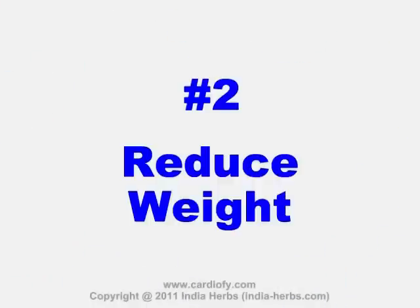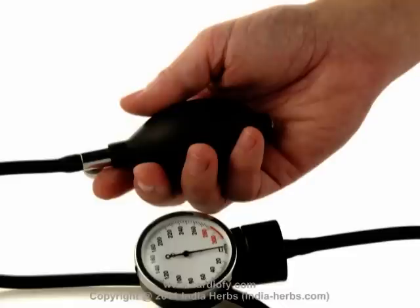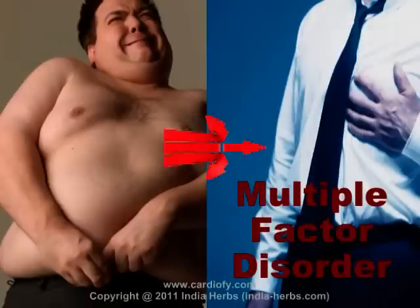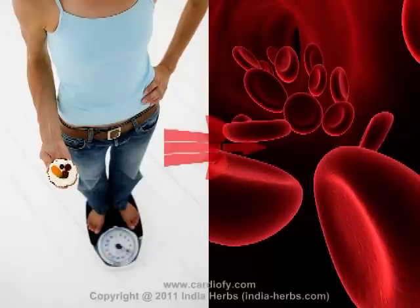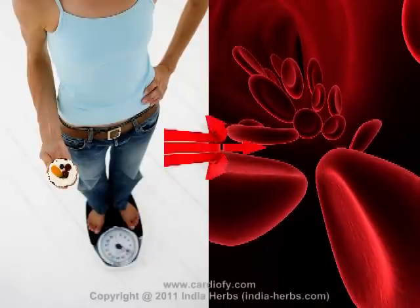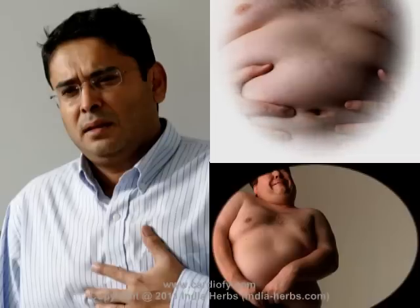Number 2. Reduce your weight. Studies indicated that almost 2/3 of the people suffering from obesity are at risk of hypertension. Obesity-related hypertension leads to a multiple factor disorder. Weight loss will lead to a significant lowering of blood pressure. It is important to work on your weight before it leads to other cardiovascular risk in obese patients.